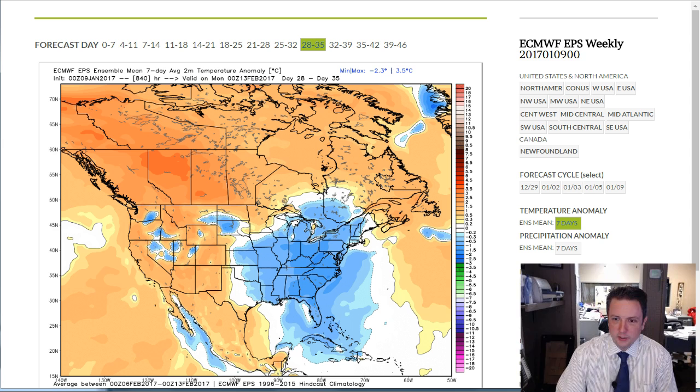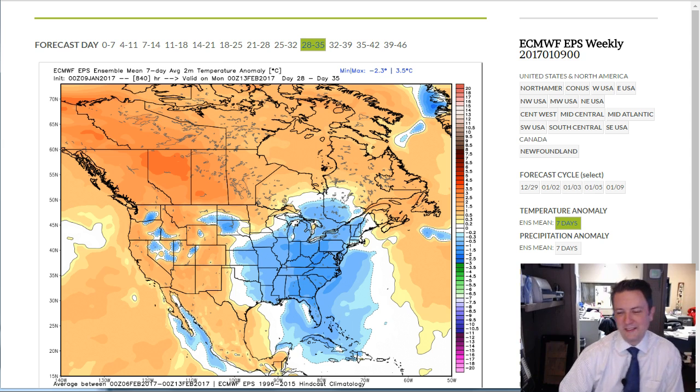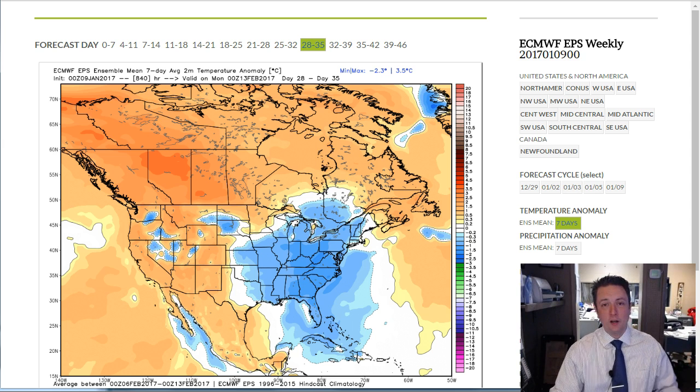So you see a lot of blue here, meaning below average temperatures advertised on this model, and some of the other modeling as well as we get into the month of February. So we'll come out with a February forecast in a couple of weeks. It's only the 10th day of January, but I did want to show you kind of beyond what we've been talking about lately. We've been talking a lot about the January warmth. Beyond that, there's a lot of signaling that February is going to turn out to be colder and stormier than January will turn out to be.